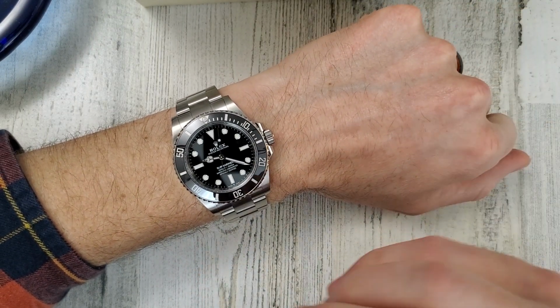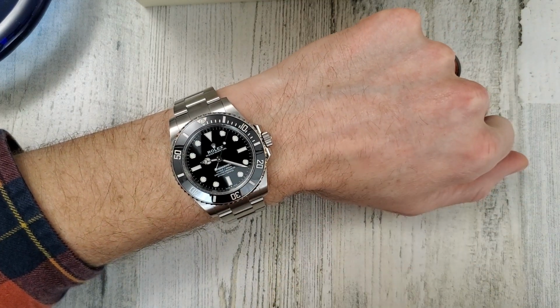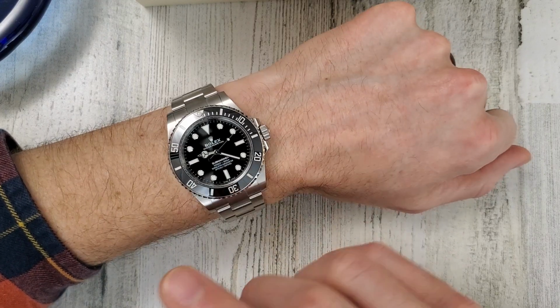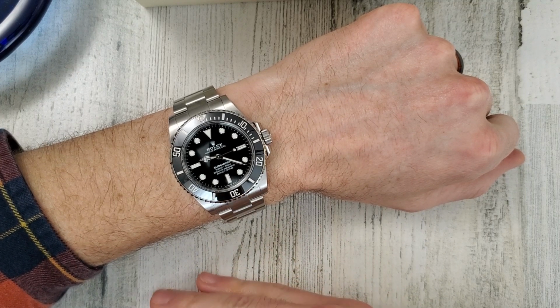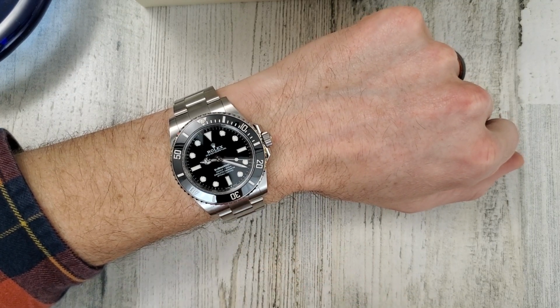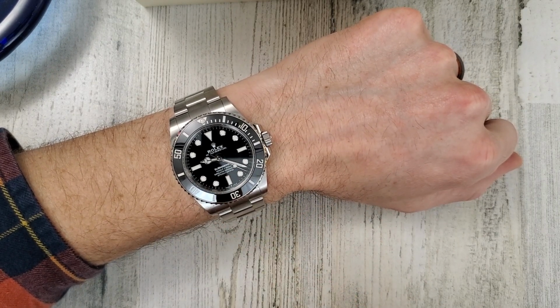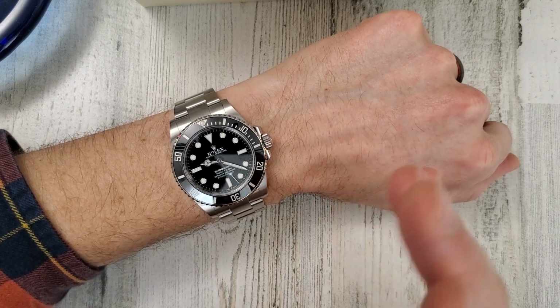I had one for about 2 days, but I sent that one back because it obviously had been polished and that wasn't disclosed. It didn't have box and papers. It had dings and stuff on it. I just didn't feel that was the right watch for me. So I returned it, and that guy actually then relisted it for like $500 more than what I paid for it. So I think it worked out for him anyway.